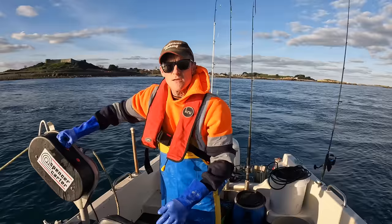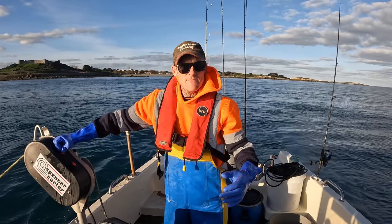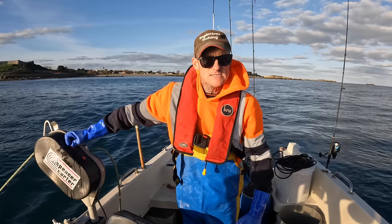Now this fourth set, guys, we've played this a little bit deeper, right on the edge of this reef, so I haven't played here before. I don't know what we're going to get, but it's worth a shot. So it's a bit of a surprise to me. Hopefully it fishes really well and we'll stick the pots back here, but you never know.